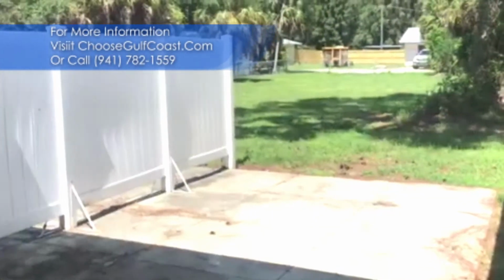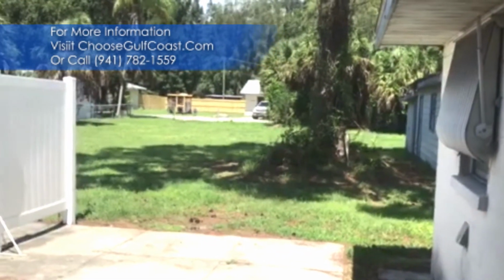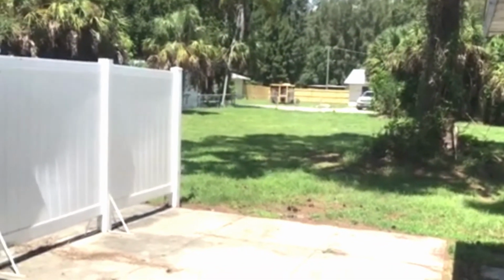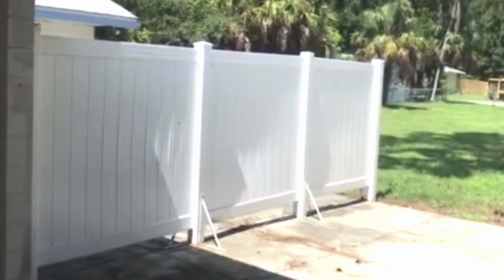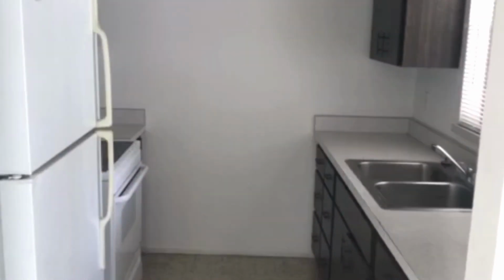So you do share a yard with the other unit, and as you can see way down in the back you have a fence there. So your yard extends all the way to that fence, and you do share half the yard with the other tenant, but you do have a little privacy wall as well. And decent outside space. Galley kitchen here.